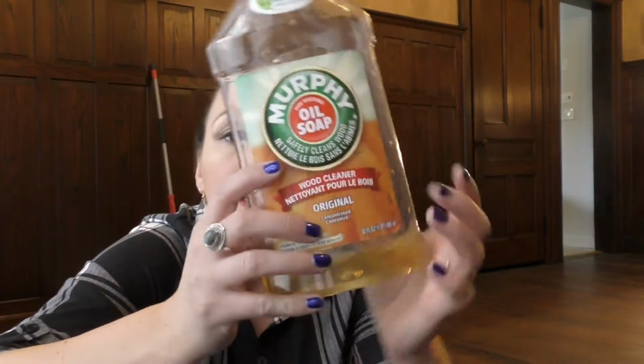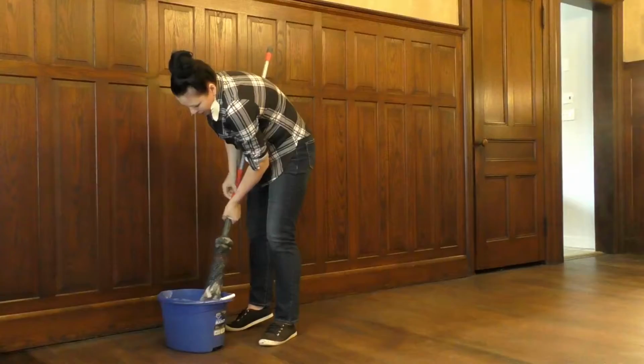So let's go ahead and move the furniture in here that I do have. All right, let's go ahead and put a lovely clean on this floor.